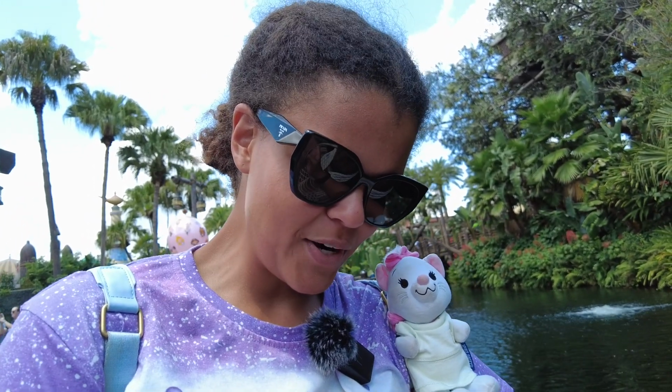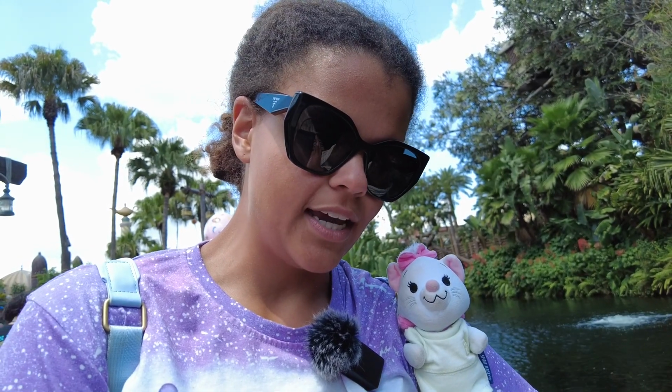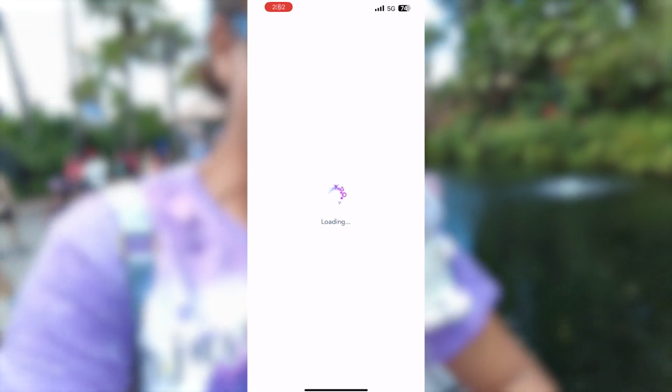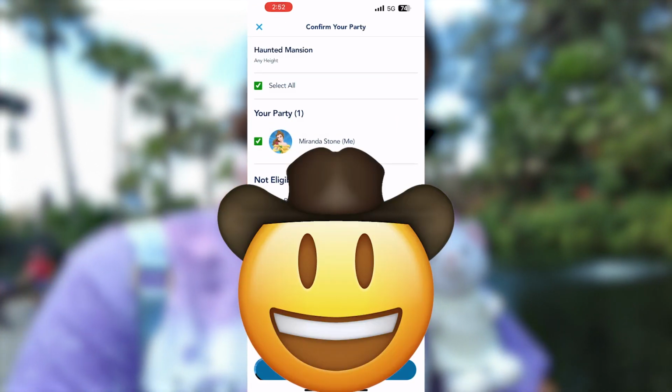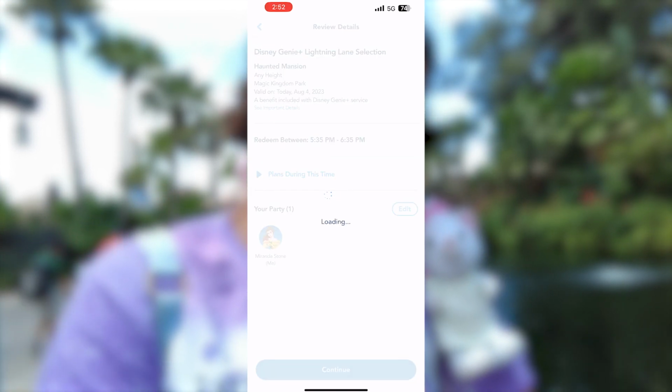So now it is 2:23. I have until 2:55 to get onto Big Thunder Mountain Railroad. I am setting a timer for 3:06. 3:06 is when I will be able to book again. And my last attraction that I'm going to book for the day is Haunted Mansion. It is my favorite attraction, and it is also spooky season. So that is the last attraction I will be booking for the day, and that'll be at around 3:06 p.m.